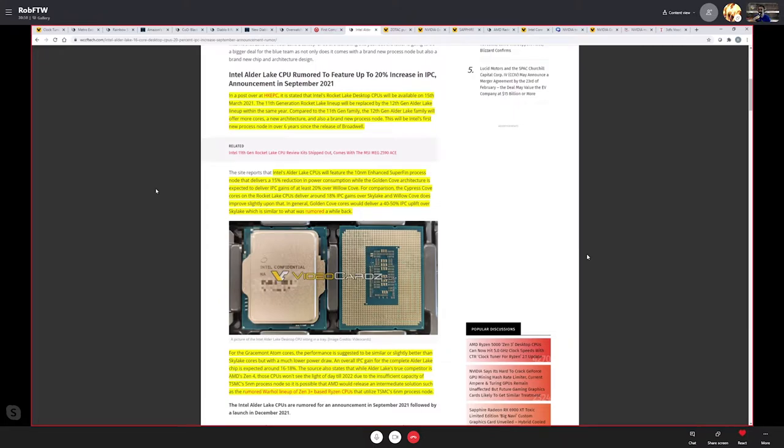So Alder Lake CPUs will feature the 10 nanometer Enhanced SuperFin process node that delivers a 15% reduction in power consumption. While the Golden Cove architecture is expected to deliver IPC gains of at least 20% over Willow Cove. For comparison, Cypress Cove cores on the Rocket Lake CPUs are around 18% IPC gains over Skylake and Willow Cove. Does improve on that slightly. In general, Golden Cove cores will deliver a 40-50% IPC uplift over Skylake. Ooh, we're going back. Yeah, over Skylake. So that's pretty good.